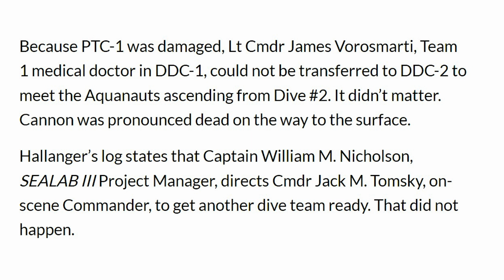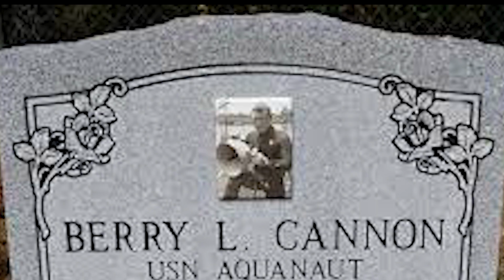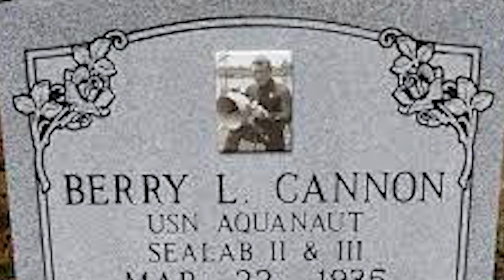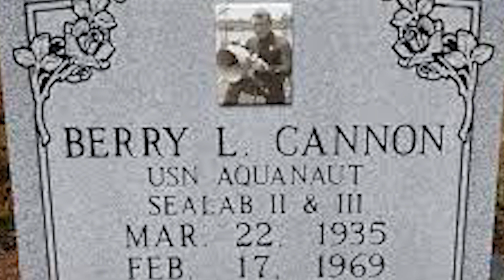Historically, the medical doctors could not reach them because they were in another decompression chamber, and they were transferred to another chamber. But that was immaterial because the poor aquanaut Barry L. Cannon had lost his life. And on 17th February, they also noticed that the generators on the mothership mysteriously shut off when the Sealab was lifted from the bottom of the sea, and it caused malfunction and blowing up of fuses and alarms going off.